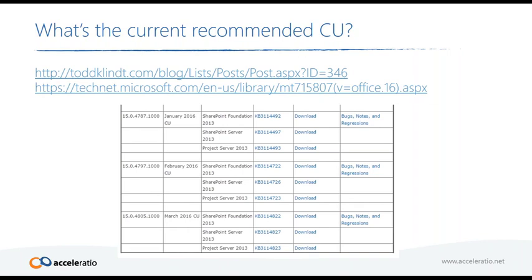So one common question when it comes to updates is, what is the currently recommended public update or cumulative update? It's hard to answer that question like this. You definitely should install service packs and all the major updates. But when it comes to all these cumulative updates, you don't necessarily need to install them immediately, especially if you're not affected by stuff that has been fixed in these cumulative updates. So you don't need to do it all the time. You can do it when you choose to do so.